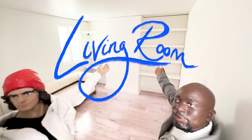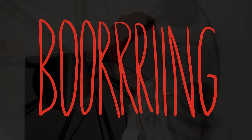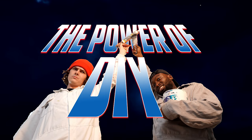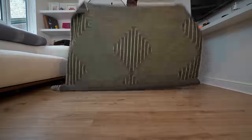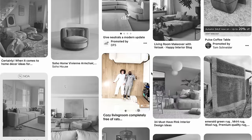This is our living room. And it sucks. It's dark and boring. So we're on a mission to transform this space with the power of DIY. This is going to be a crazy ride of trial and error.